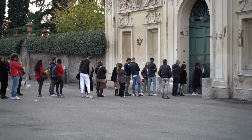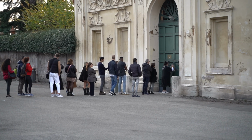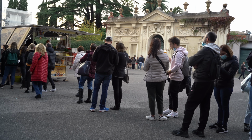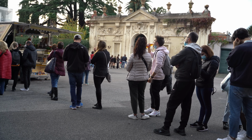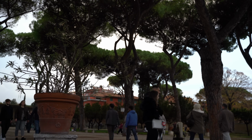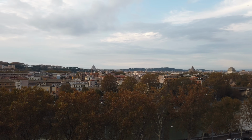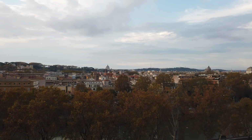A quick note here. On your way to the Giardino degli Aranci, you can make a stop to peer through Rome's most famous keyhole, Il Buco della Serratura, but only if you have enough time to wait in the long queues. If not, head straight to the Giardino degli Aranci to watch the sunset over the city that was meant to steal your heart forever.